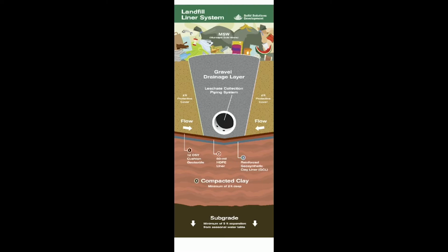So the way this works is the geosynthetic clay liner sits underneath the HDPE flexible membrane liner. Should there ever be a hole developed in the HDPE membrane liner, it wets that clay. Clay swells when it gets wet, and it plugs the hole. On top of that is the primary liner system, which is the high density polyethylene membrane liner. It is manufactured for this purpose. It's at least 60 mils thick. It's put down in a certain way. We'll talk about that in just a second.